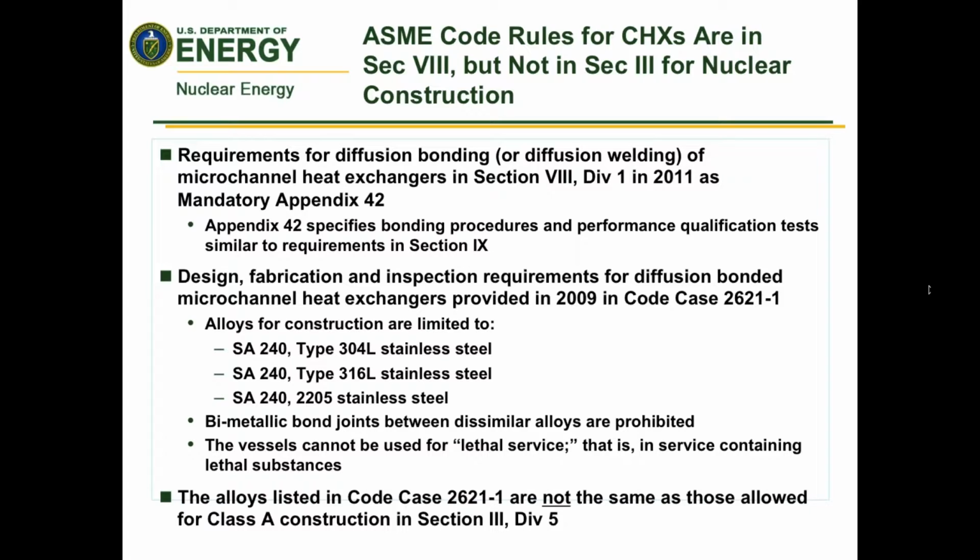Bimetallic bond joints are not allowed. That may or may not be a limitation, but it's not allowed even in Section 8. And the vessels, even under Section 8 rules, cannot be used for lethal service, that being for any material that is considered a lethal substance. This would be a serious limitation for something such as a beryllium-containing salt.